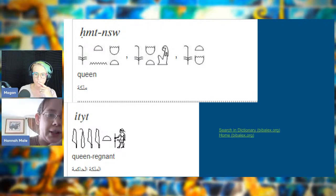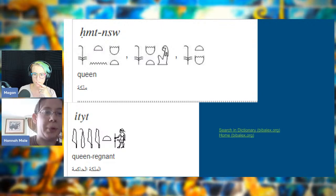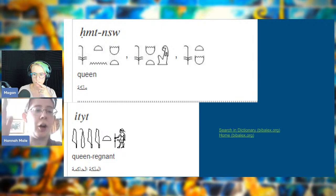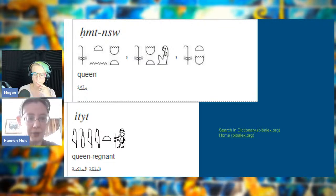So this hieroglyph here is the J, and then this part from here to here is the TYT, and then this here is a determinative. So in Egyptian, you have the actual hieroglyphics, so that's this part, but then you have a class of signs that are called determinatives. They're not meant to be read as one of the hieroglyphic letters, but they tell you what class of objects that word falls into.